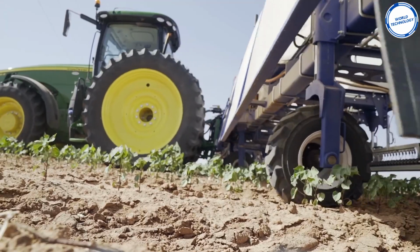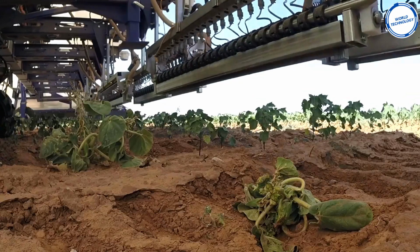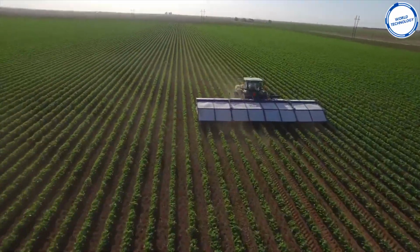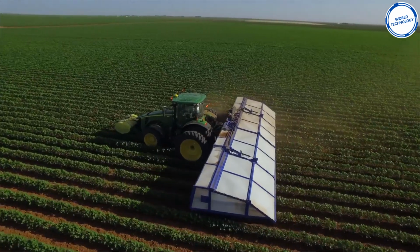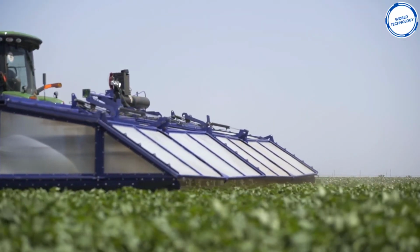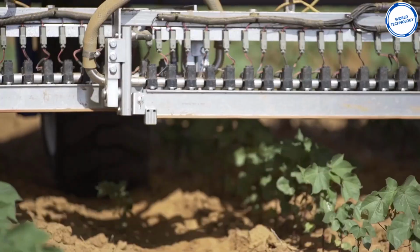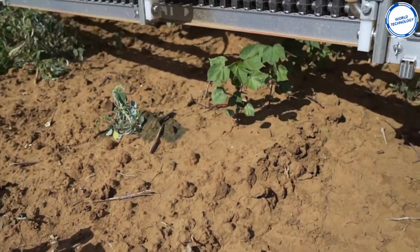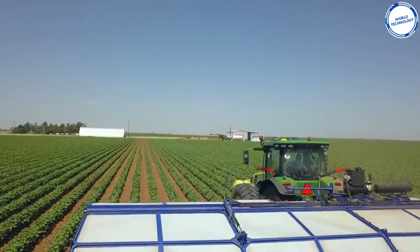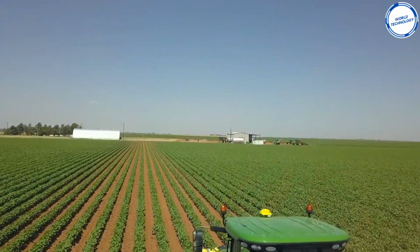The machine processes images of plants more than 20 times per second while traveling 12 miles per hour through the field, comparing them to an expanding training library of over 1 million images. With this new generation of weed control, the use of pesticides can be reduced by up to 80%. See and Spray is currently in the field testing stage, and the first See and Spray bots are expected to hit the US in 2020, with Europe following a year later.